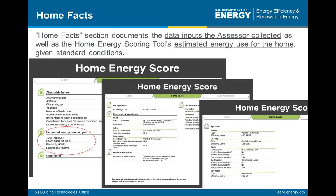And then the part that's circled here on the left side of the slide are actually the computations that are made by the tool itself. So the tool runs an energy model, an energy simulation model of the home, and says, under standard operating conditions, we're going to assume everybody sets their thermostats a certain way and takes the same number of showers and all that. And we're then going to assume it's a standard weather year for that location. So based on all that, how much energy is that house going to use a year, and that's what the total is there.